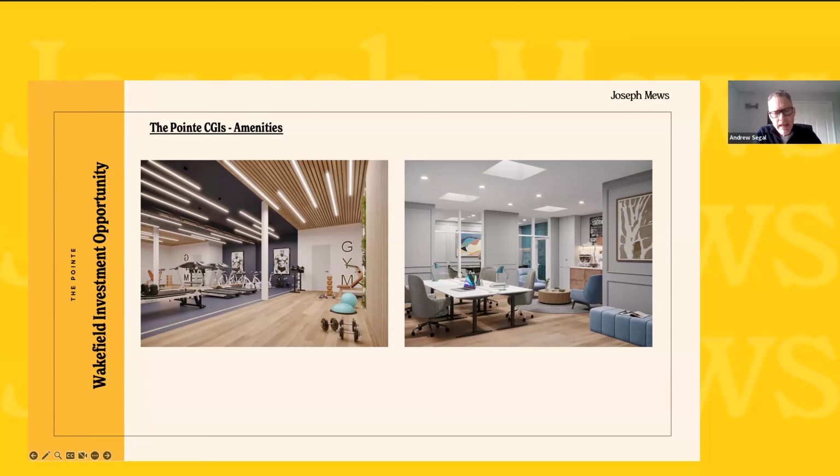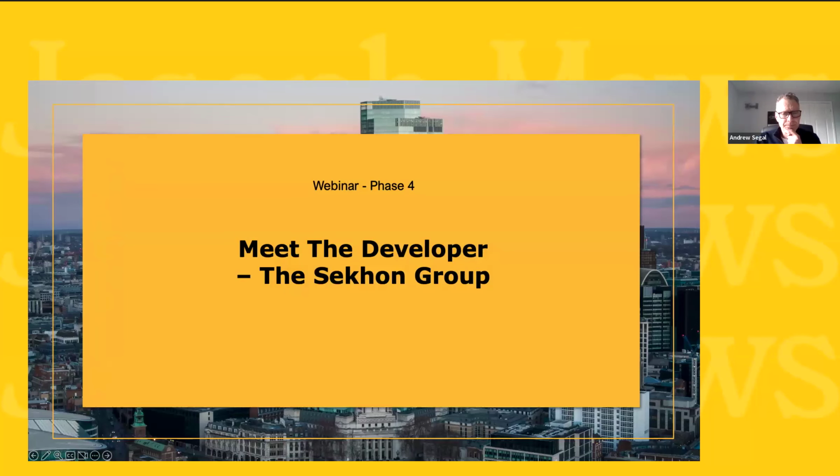So you've got a gym, you've got a lounge, and on the right-hand side there, you've got the co-working space. So all amenities and facilities that the tenants can use. And there's an option as well for the landlords, for the owners, to buy a storeroom. So that can be quite nice when you've got an apartment. All extra storage is handy, and that can be quite a nice little addition to the investment as well. If I could have the next slide, please.